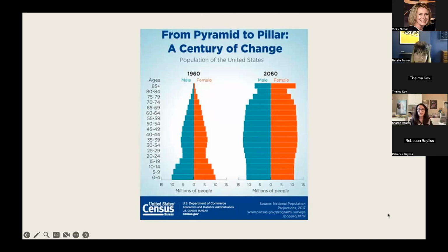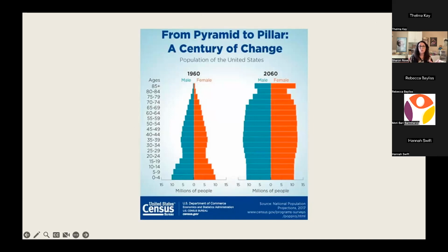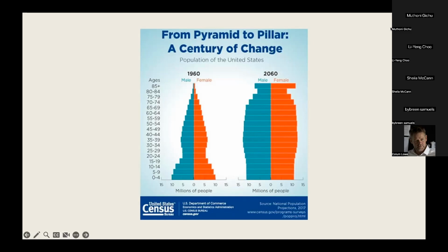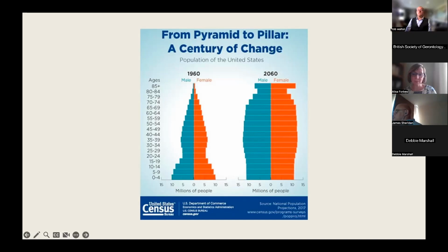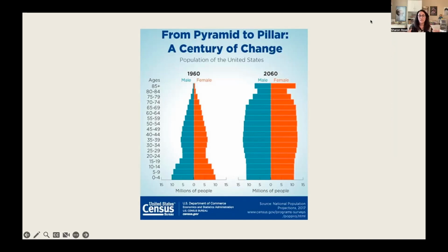We need to understand that the tax implications would be that we don't have enough tax coming in from the younger people. We don't have enough younger folks to work to take care of the older population. It's an interesting concept. I don't have any answers. I just know that we need to know about this. So the next slide, please.